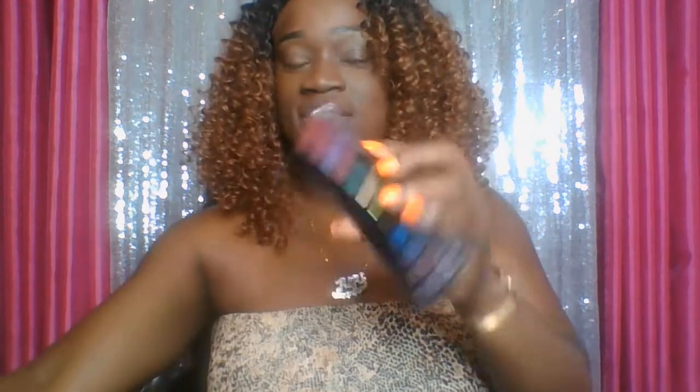Okay, now I'm going to be trying my eyeshadow. This eyeshadow, actually I have two of them, but I'm gonna try the one that I got from CVS. It's called Magnifying Eyes Rainbow Edition. It's by Rimmel London. I've heard of them.